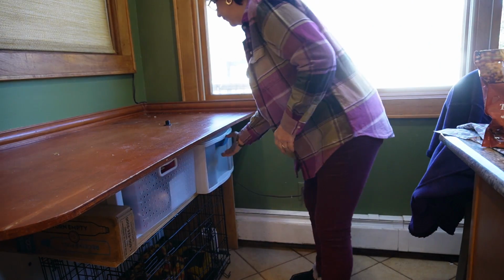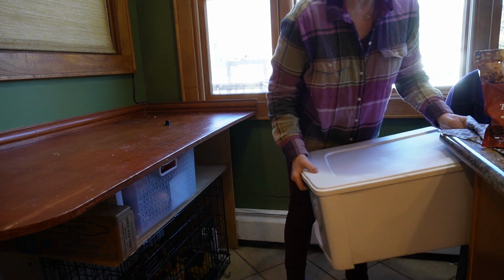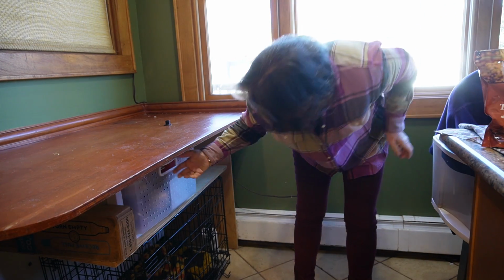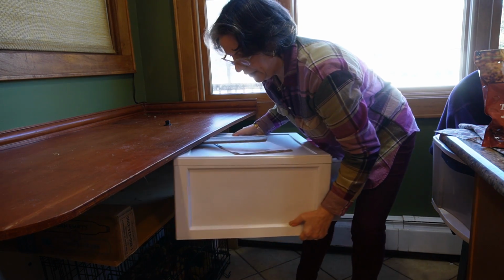Okay, this is where I stash my duster. This is the dog food. This is everything but the kitchen sink. So we're gonna look into that.